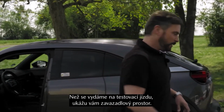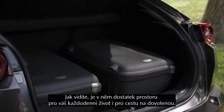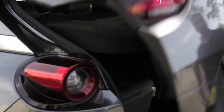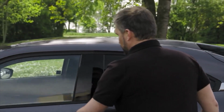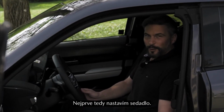Let me show you the trunk before we start the test drive. And as you can easily see, there's enough space for your daily life and for a vacation trip as well. So, let me first of all adjust the seat.